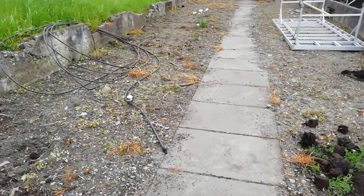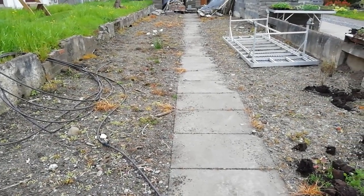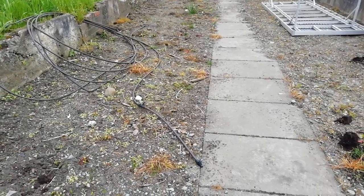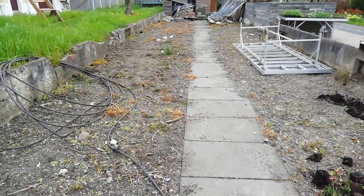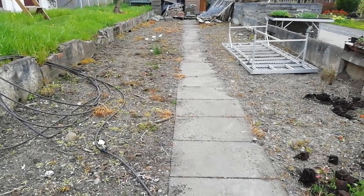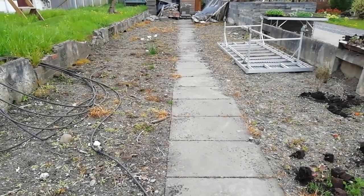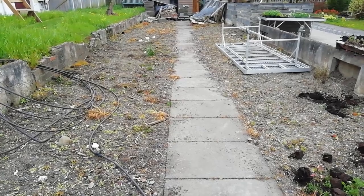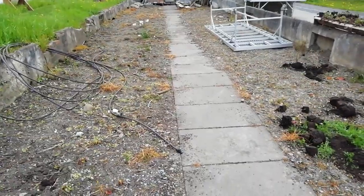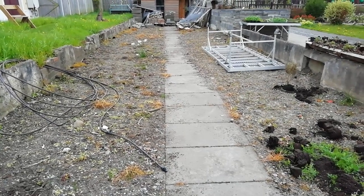So I have sprayed glyphosate on some of the areas, not the daffodils there, but on this area. If I hadn't sprayed this, I suppose 3.5, 4 weeks ago now, this would be absolutely covered in weeds and right up at the top, and I couldn't possibly keep on top of the weeds on my own, just hand weeding.